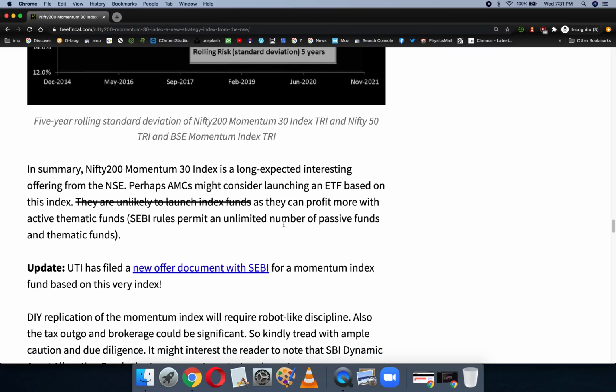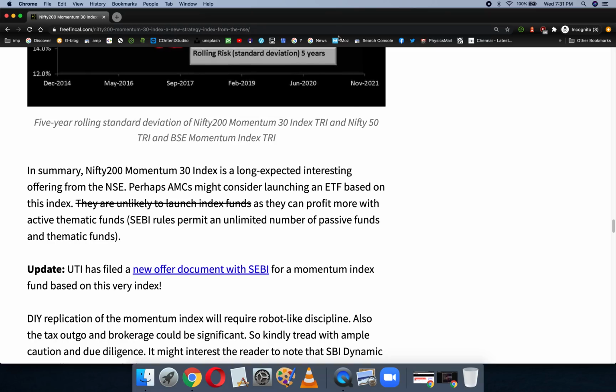So the new development from UTI that they're going to start a momentum index is interesting, but there's no need to immediately jump in. You have to look at the expense ratio and so on. So let's be calm and wait for this development. But it is interesting. If they go ahead with the launch, please recognize they have not launched the NFO. They have just filed it with SEBI. They may not go ahead with it.